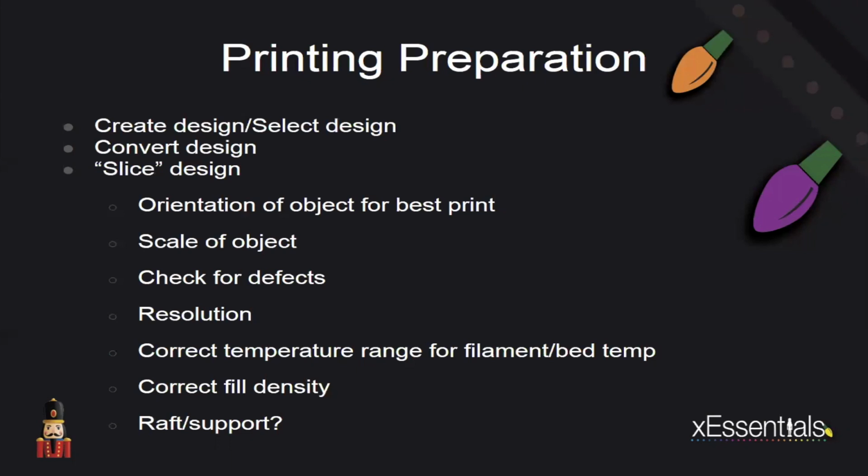Your correct temperature range for the filament. The best way to determine what the correct temperature range is, is to look at the filament. On the side of every one of your filaments, it's going to tell you. For example, my Hatchbox uses a print range from 195 to 210. But the other toner plastics, I think it is, they use a print range from 200 to 225 for PLA. ABS is even higher. It's like 230 to 245.